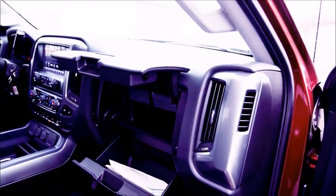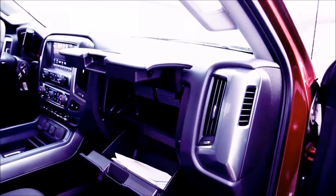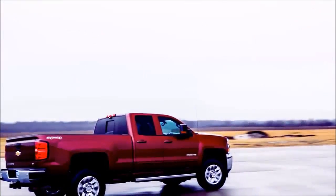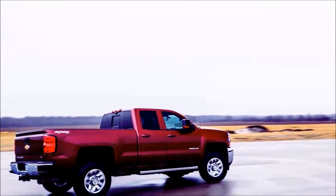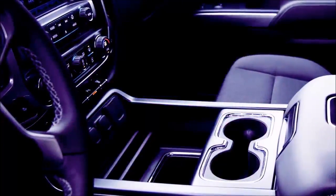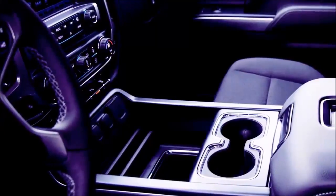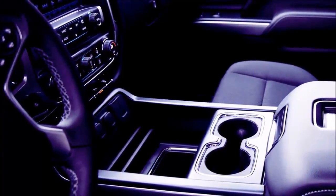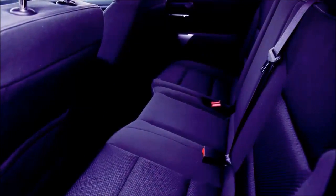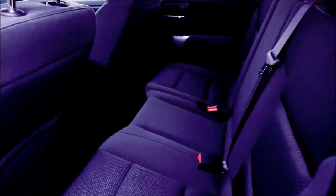Other helpful options include 6.0-inch chrome tubular assist steps, $750, heated, power-adjustable trailer tow mirrors, $310, and cargo box LED lighting, $125. To appease our backsides, we opted for the bucket seat package, $1,275, which includes heated and power-adjustable front seats, plus wireless phone charging for the center console.